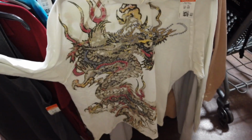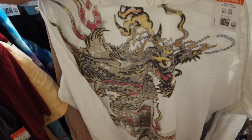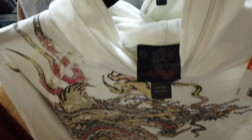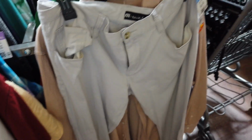This honestly might be the highest selling item that we got here with this big dragon. It's bedazzled. See if you can guess what brand that is based on the look. And yep, Ed Hardy. So for 8 bucks, that could be decent.